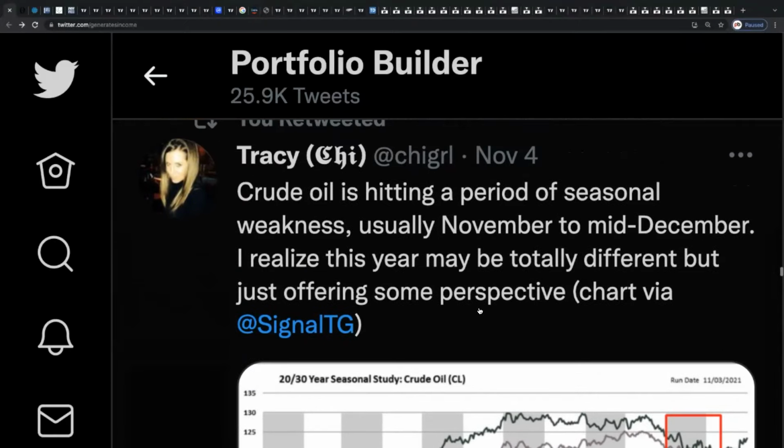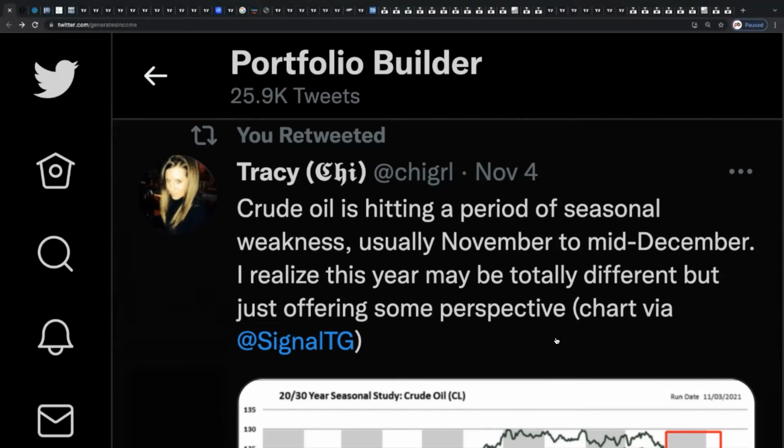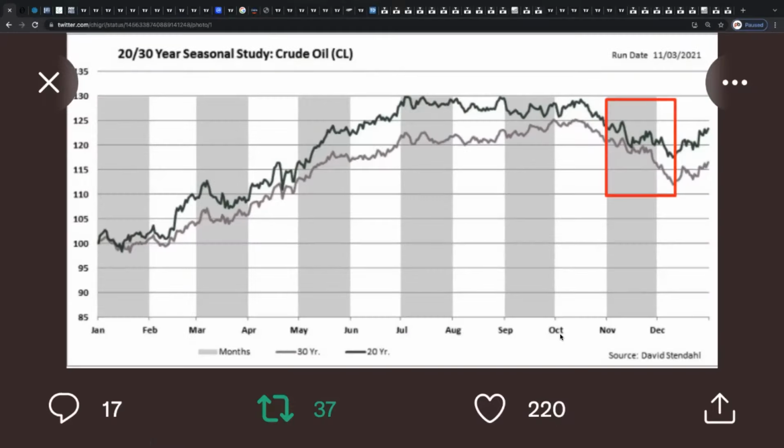Tracy, Chai Girl on Twitter, is pretty well respected for her analysis of commodities. Crude oil is hitting a period of seasonal weakness, usually November to mid-December. I realize this year may be totally different, because of natural gas prices going parabolic and the gradual reopening, although the lockdown is the wild card we're going to predict. So she shows that seasonality of weakness here.